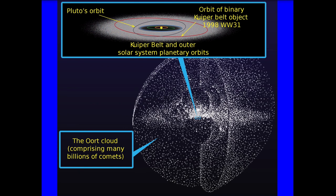Beyond the Kuiper Belt lives an even larger region of our solar system, the Oort-Öpik Cloud. It is the home to billions of comets. Comets are dirty snowballs, frozen gases, rocks, and dust orbiting the Sun. They also can be coated with organics. When frozen, they may be just a few kilometers across.